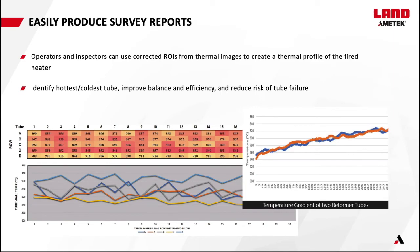The survey reports, again, increasing market for this. Operators and inspectors can use the corrected ROIs from the thermal images to create a thermal profile of the fired heater. So that's what you can see in that image, where hot tubes are identified, cooler tubes are identified and trended, and then we can look at the temperature gradient of the tubes vertically.